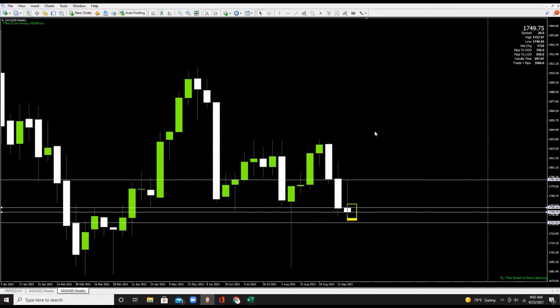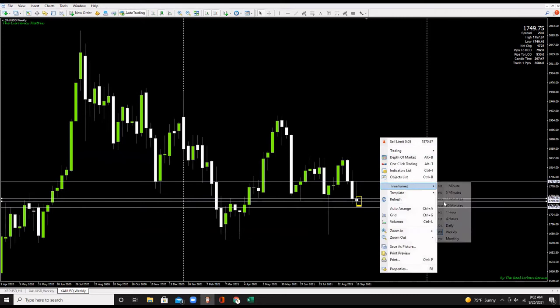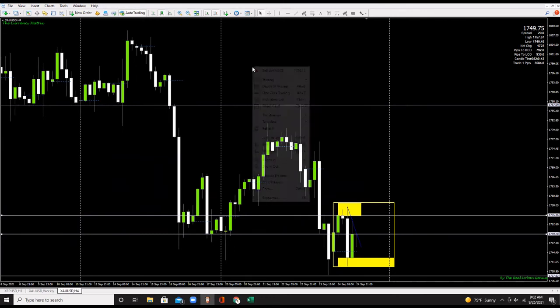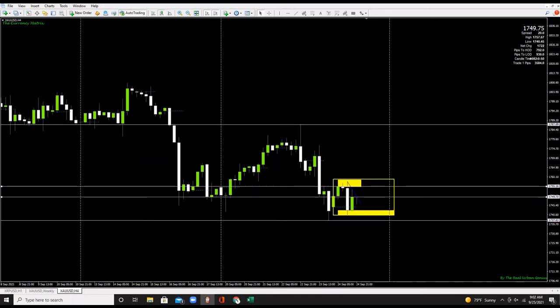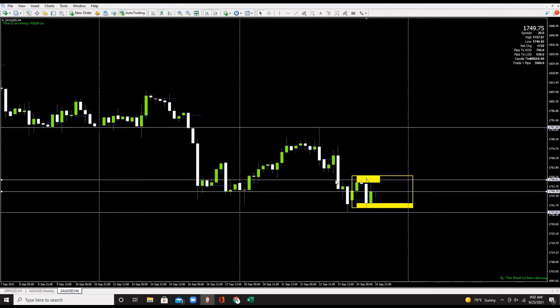What I meant when I said that was, now that we've done our analysis on the weekly, there's really nothing else to draw on the weekly, so I just bump down to the next lower timeframe, which would be the daily or the 4 hour. Of course, you can see more activity on the 4 hour than on the daily. That's why I went straight to the 4 hour. Yeah, that was the word I was looking for, price action.